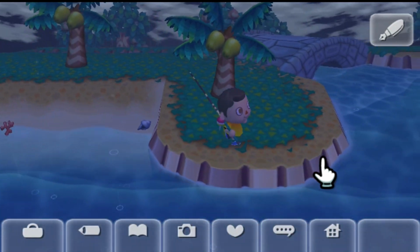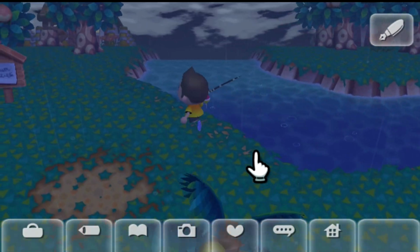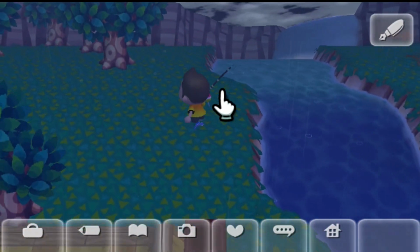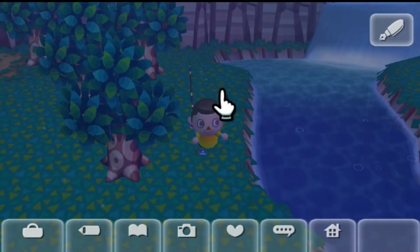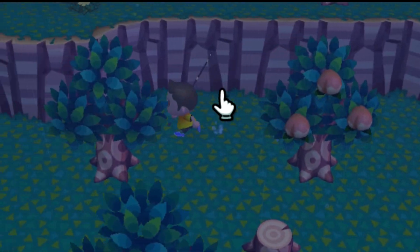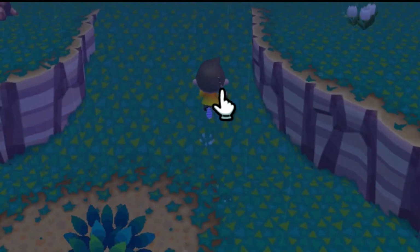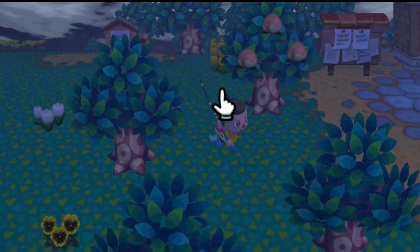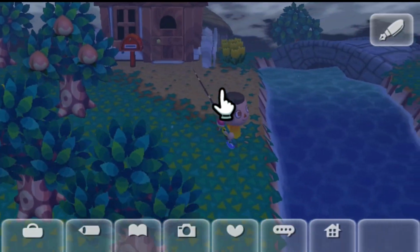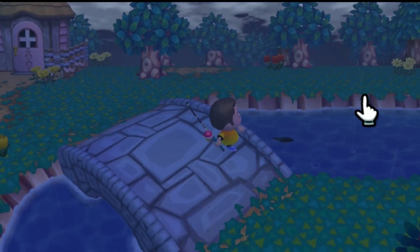Like, are all the fish asleep or something? Why is there nothing? Why is the black bass the only fish that's awake right now? This is kinda crazy town. Just a little bit crazy town. I was gonna fish in the ocean, but there wasn't anything in the ocean, so we're not going to. Gonna fish in the river instead because we know we can possibly find something in the river.